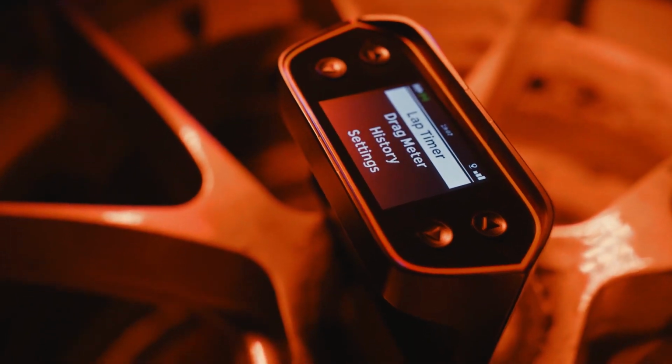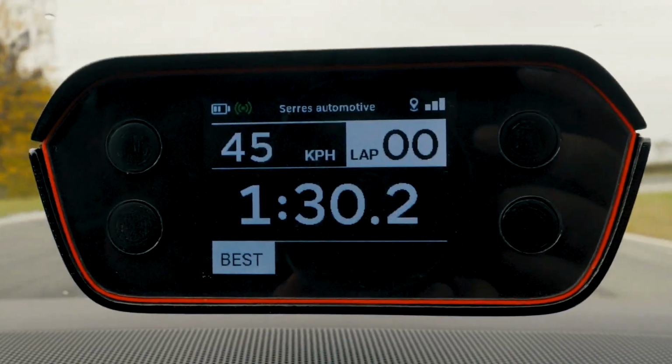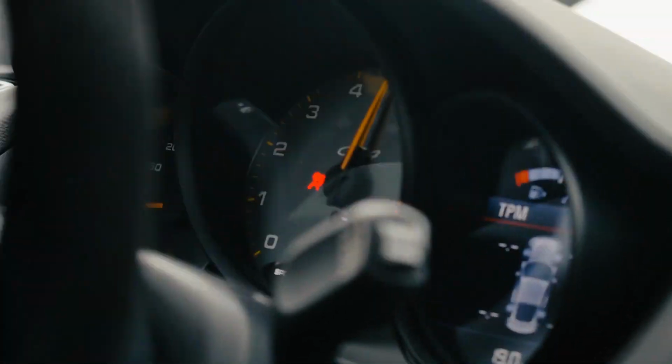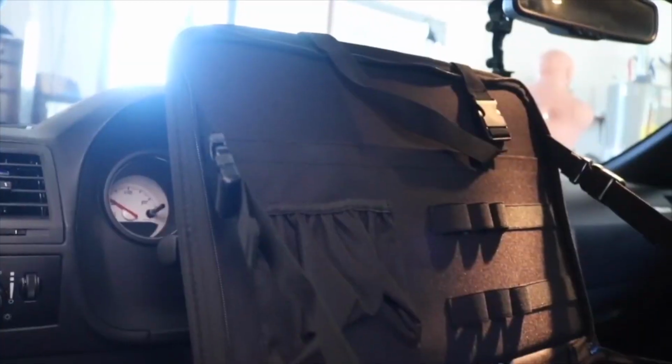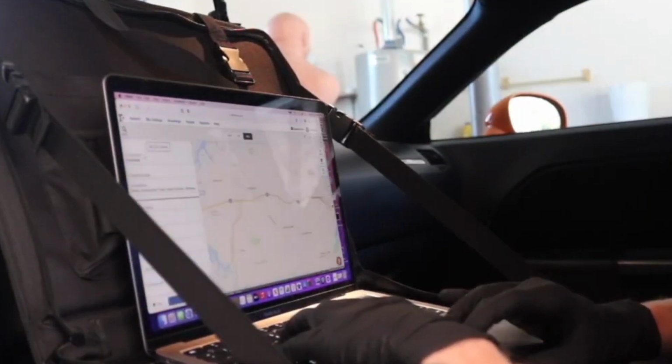Overall, the Racebox Mini is a game-changer for driving enthusiasts, offering convenience, accuracy, and the ability to elevate your driving skills to new heights. Joytutus 3-in-1. The Joytutus multifunctional steering wheel desk is a versatile and affordable solution for individuals seeking convenience while on the go.